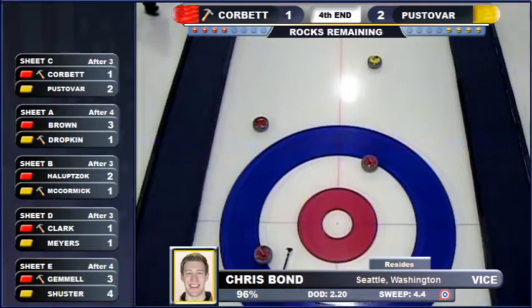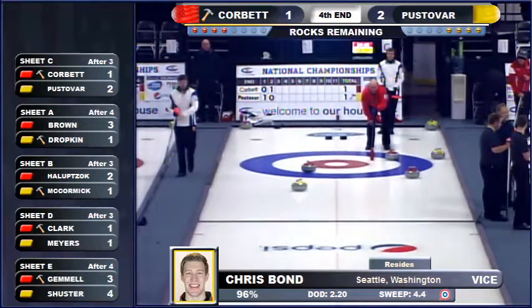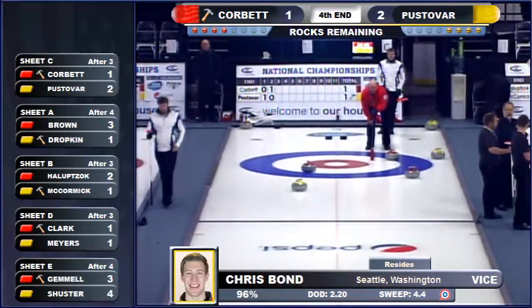So on the feature game here, Corbett now sits two with the hammer. Paul Pustovar looking to play a little bit of defense here.